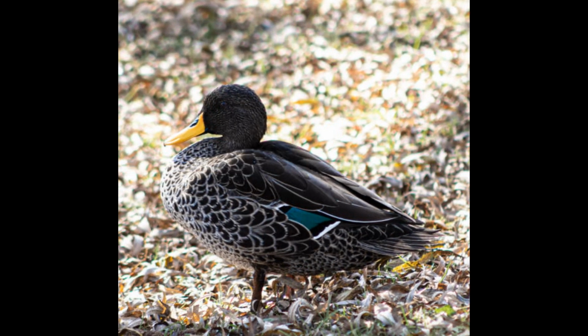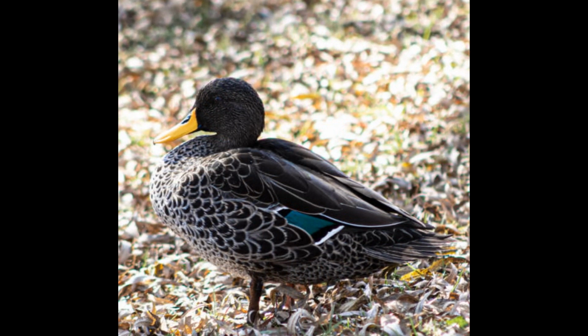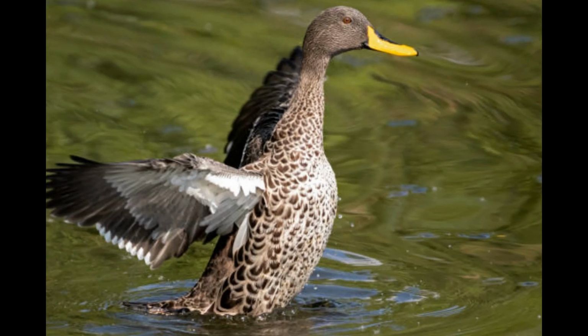These ducks are opportunistic seed eaters and will consume a variety of seeds from plants growing in or near the water. This can include the seeds of aquatic plants and grasses that grow along the water's edge.